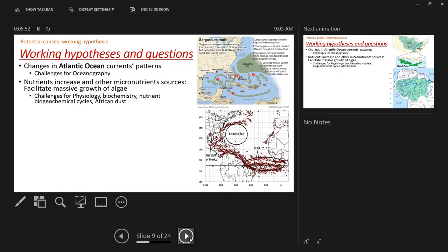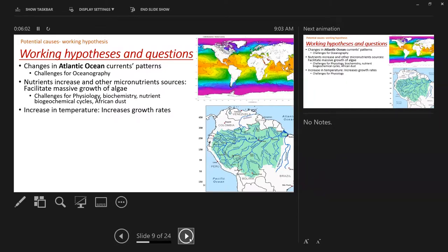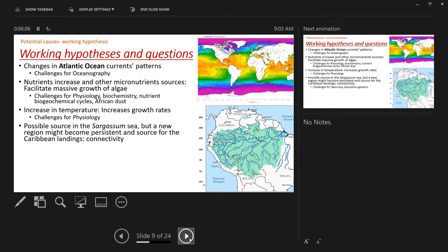And when we're thinking about the nitrogen footprint, we need to think also about the carbon footprint. So there are many places where we are really dumping nutrients in the ocean. The increase in temperature is not only in Brazil, it's also in many other places. What are the possible sources?